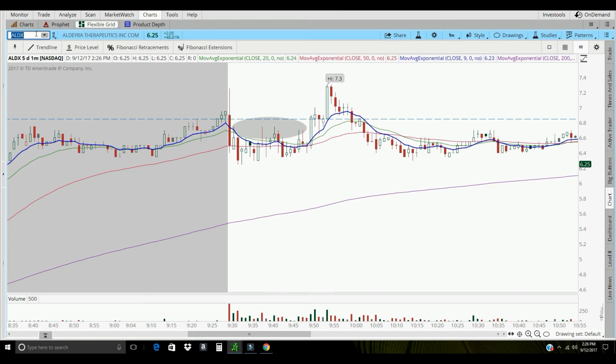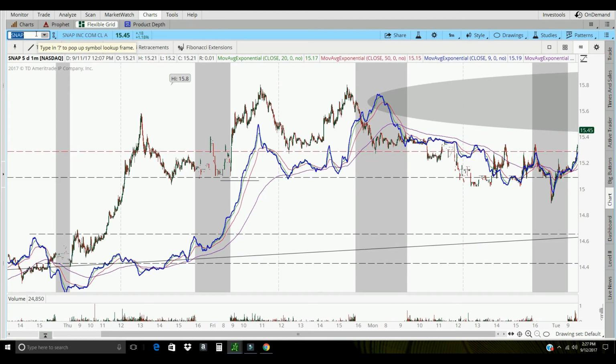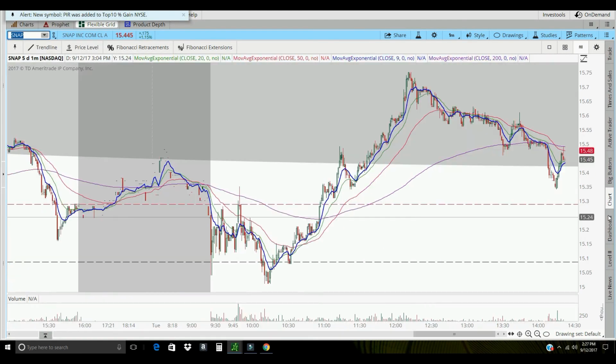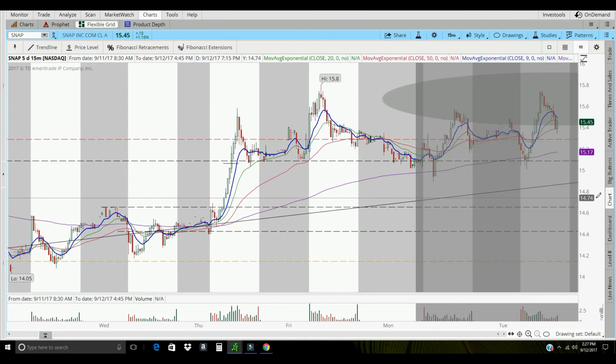We'll go over this last swing trade, which is Snap, a trade I've been holding since last week, which is finally doing what we wanted it to do, which is go higher.